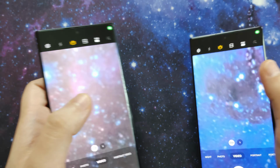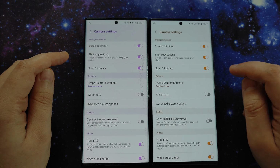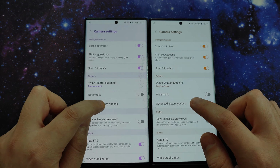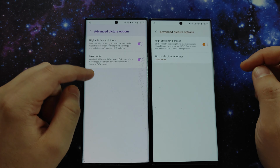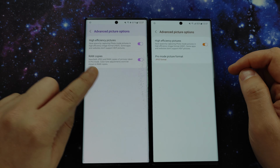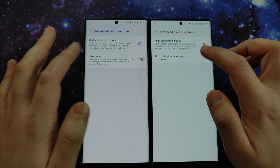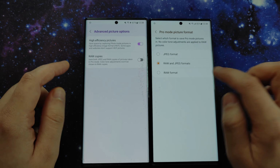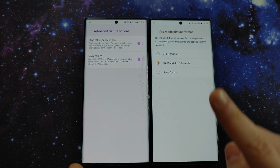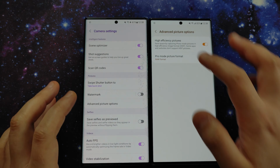Next up in the camera settings, we're going to go down to advanced picture options under the raw copies. This one just has an option to save both JPEG and raw copies of pictures, and if you disable that, it would just be JPEG. On this one, you have JPEG format, which is what this is, and you have raw and JPEG formats, which is what this is. The new option is just raw, which this doesn't have, so that's kind of cool. They just added a new feature there, so that's nice.